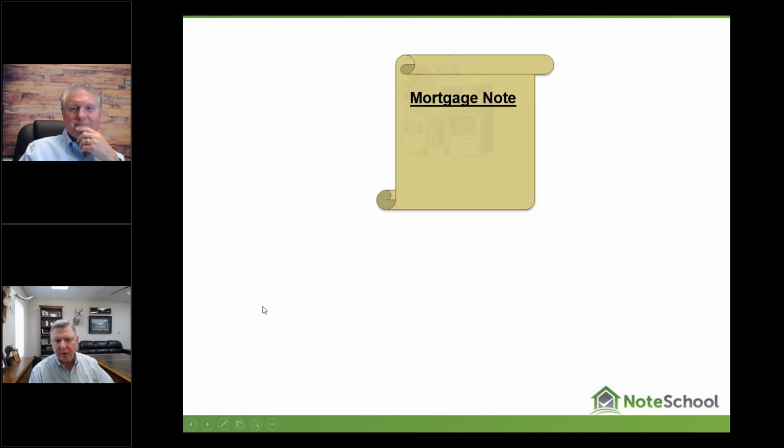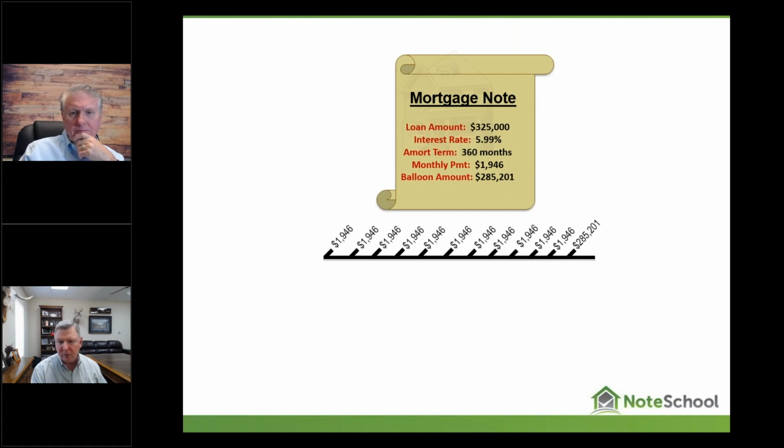Okay, so here's the note. This is the seller finance note. It does have a balloon, and so it looks like that. There's your cash flow. All right.